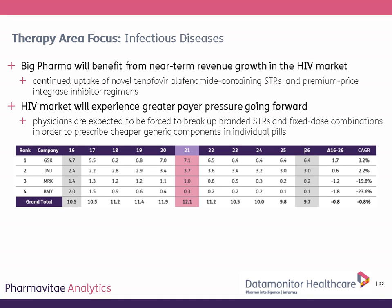And secondly, also the expiry of Truvada. I've mentioned that's one of the standard NRTI backbones. Once that becomes generic, it could also result in physicians being forced to swap patients from their STRs, break those up and prescribe the generic Truvada plus then another third agent. So that's a threat to everyone, really.